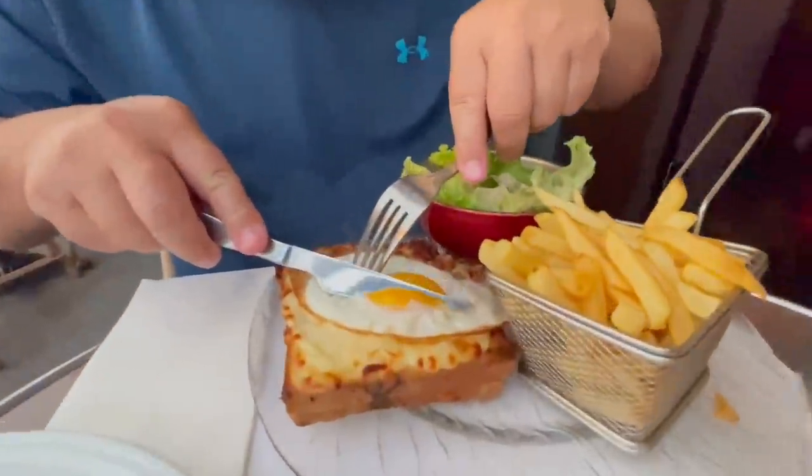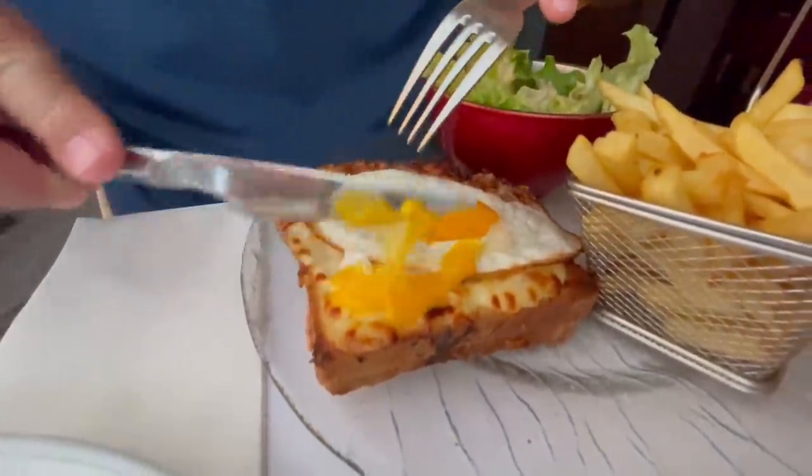Well, this is our last dinner here in Paris. Here we go. There we are. Perfect egg yolk right there. Let's give this a try.